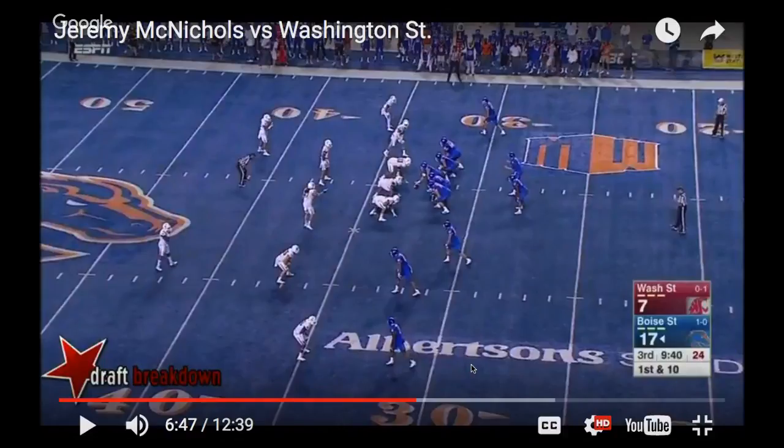Now, I want you to watch how this play develops and notice some things when it comes to McNichols' receiving ability. And I always mention this all the time. When it comes to fantasy football, you want a back who is a hybrid guy, who can catch the ball and run the ball. Jeremy McNichols has got good size. He's around 5'9", in the 212, 215 range, which is good. That's your prototypical NFL back size.